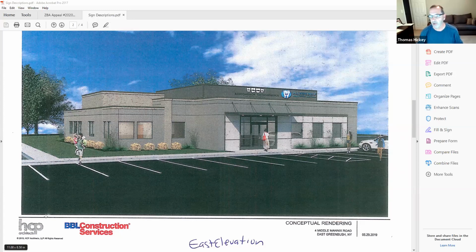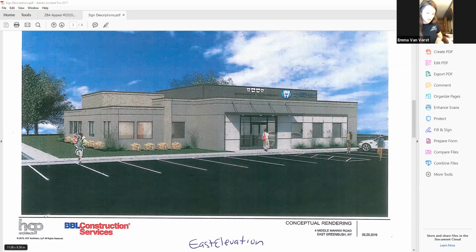So with that being said, do you know the linear feet of the building, and do you know the square feet of the signage that's proposed? Linear, bear with me one moment. Because it's considered to be a corner lot, Jeff, I don't know how that would apply to the Mannix Road versus the Route 4 side, because there are 2 different sets of linear feet there. Right, we have on the application a request for 30.86 square feet of channel letters for Adirondack Orthodontics. I don't know that square footage counts for the second sign. The second sign is 30.86 square feet, which is the All Kids Smile.